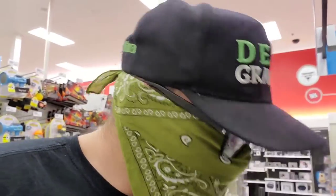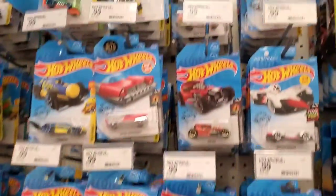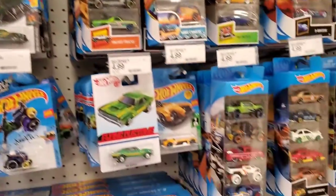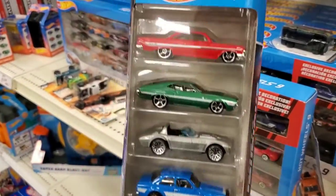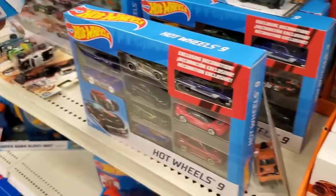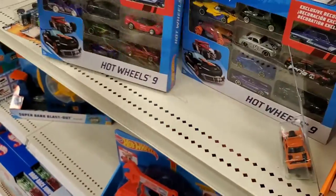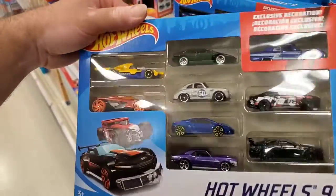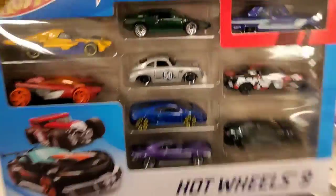Okay, so I'm still looking for, what do you call them? Having a brain fart. Oh yeah, the Teenage Mutant Ninja Turtles party wagon. But that's not here. Sorry. I know you're all disappointed heavily. Meh. Oh, it's kind of a good looking set. I'm digging that Lotus over there. That's cool.